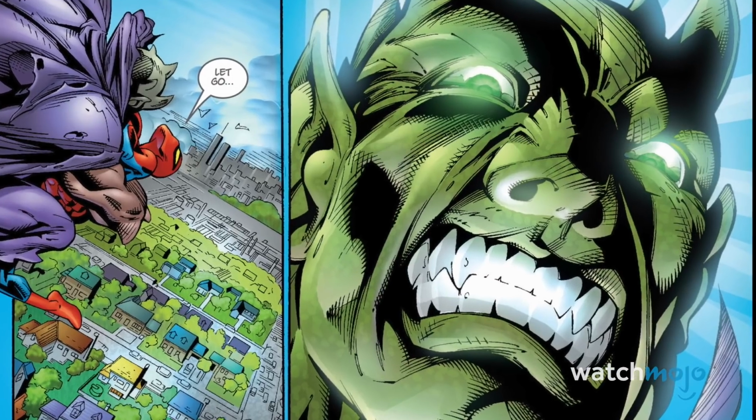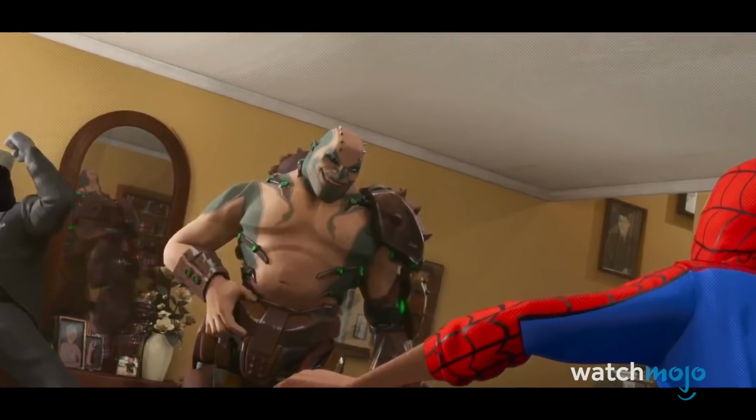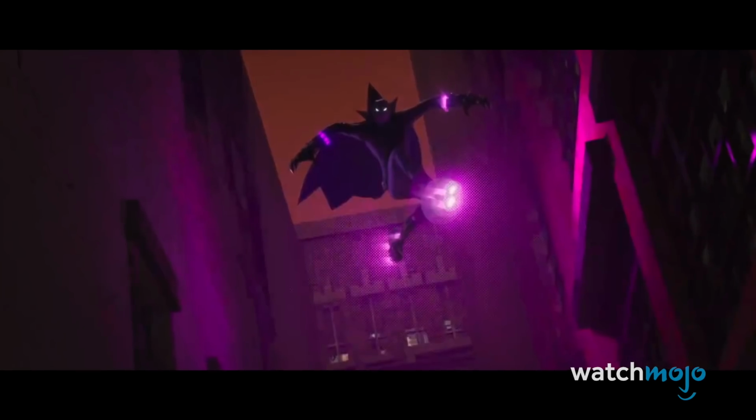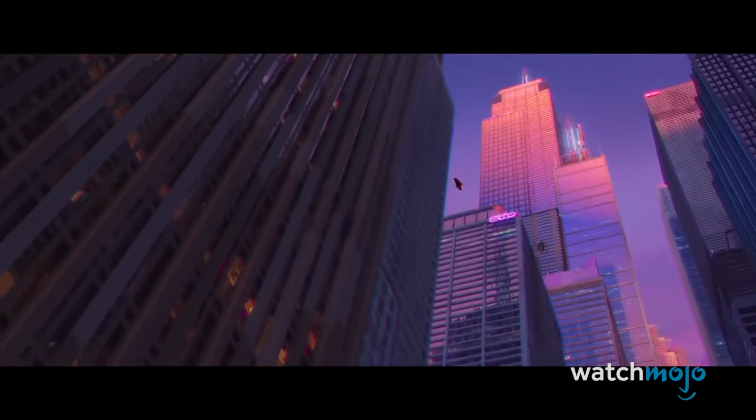The baddies just keep coming, with Marvin Jones III as Tombstone, Joaquin Cosio as Scorpion, and Mahershala Ali as Miles' uncle Aaron Davis, also known as Prowler. So that's 6 major villains in a Spider-Man film.